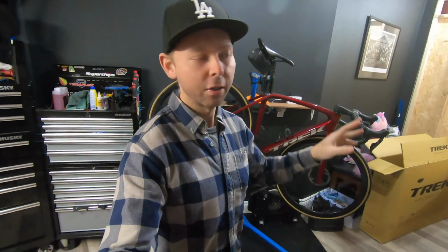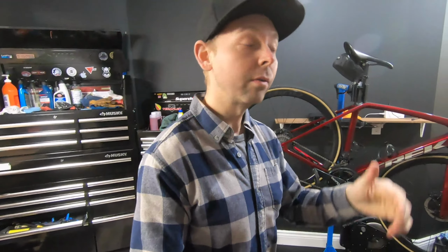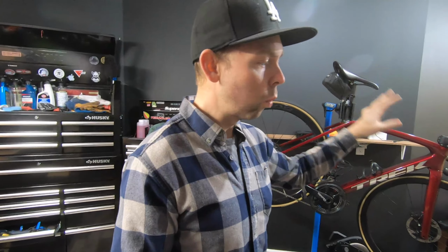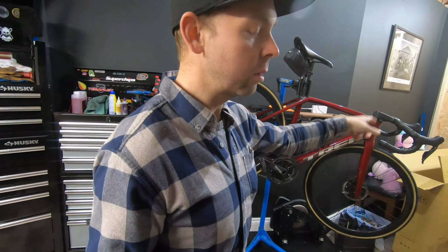I came back from France. My seat stay was cracked right here, cracked. And Trek really helped me out, but I was upset and I need to stop that from happening. So I'm going to show you what I'm going to do to make sure my bike is safe, how I pack it in one of these boxes.